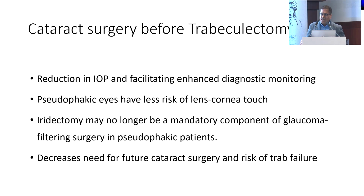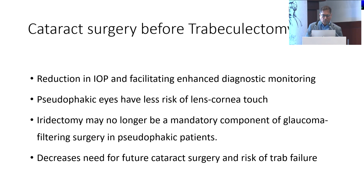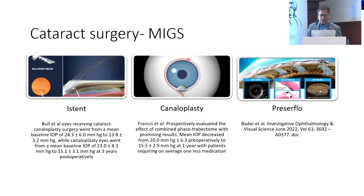Pseudophakic eyes, we all know, have less risk of lens-cornea touch if there is hypotony. Just going back to the previous slide. Some people may avoid iridectomy if patients are on aspirin or any anticoagulant, to decrease the risk of hyphema. We all know that cataract surgery after trabeculectomy can lead to trabeculectomy failure, and that is also avoided if you do the cataract surgery before trabeculectomy in some of these patients.